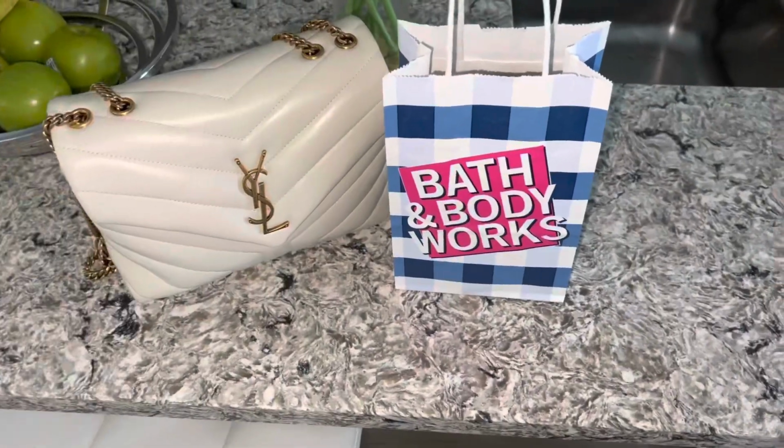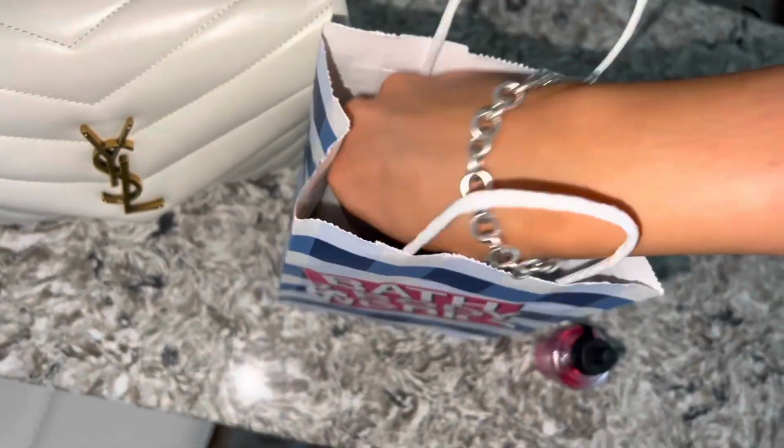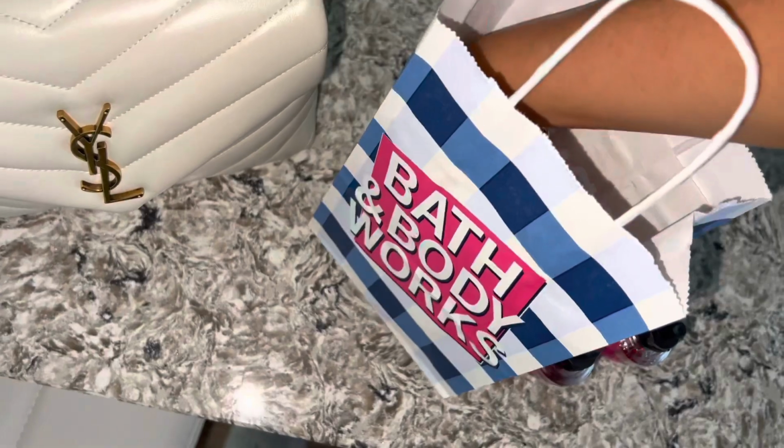Okay guys, so I just came back from Bath & Body Works. As you guys saw, I want to show you guys what I got. So I got some new Wallflower refills. Every time I go shopping, like in a mall, I always stop by Bath & Body Works because I always want to stock up.